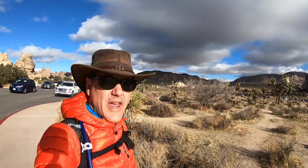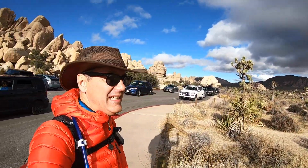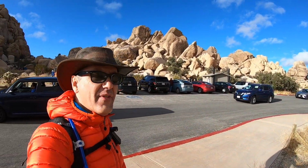We are now in the Hidden Valley Trail parking lot. This parking lot is packed. There are people waiting just to get in. I'll find a parking spot.